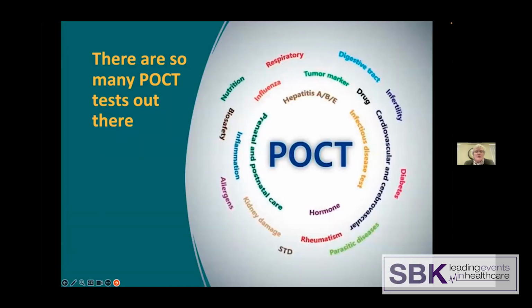So we know, of course, there are so many point of care tests, point of care devices out there, and it's not getting less, it's just getting more and more. The performance of many of the point of care devices and instruments that are available now is much better than 10, 15 years ago. So, which is really a great thing, that you can actually get reasonably good performance in comparison to an automated lab analyzer. So the performance is great, which is good.